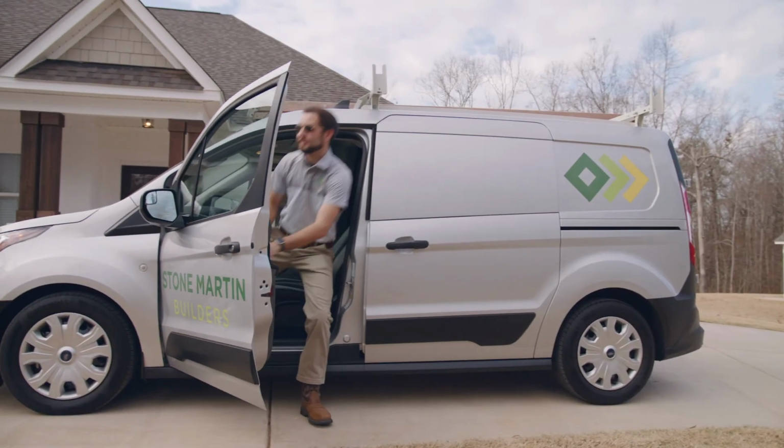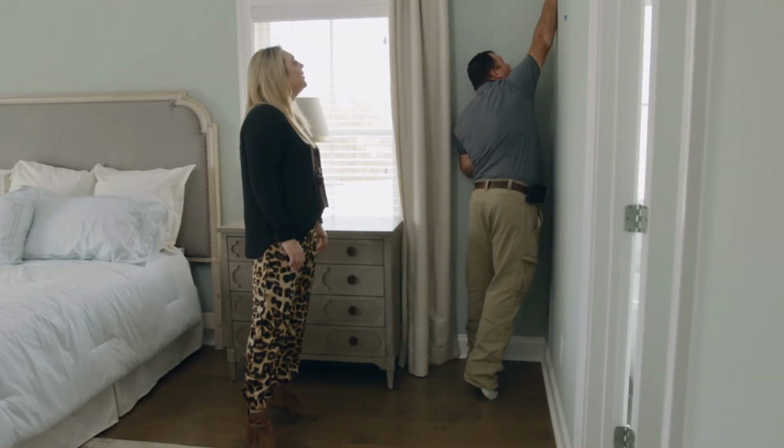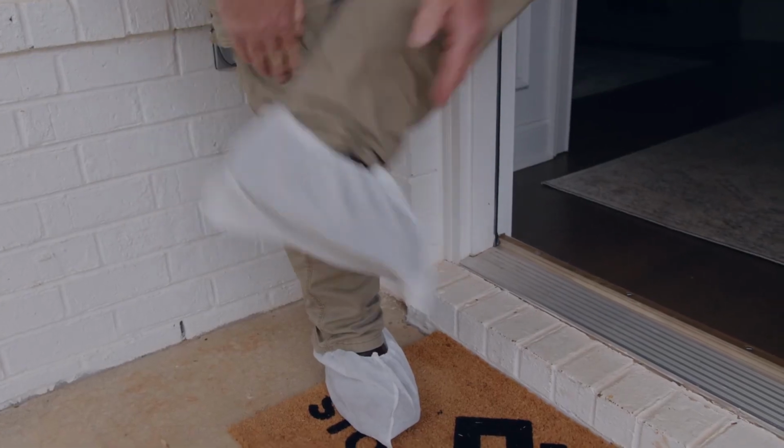Claims are responded to based on three statuses: emergency, 30-day, or 11-month claims. Our warranty superintendents are courteous and professional, and will always respond with the highest quality standards and treat your home with care and respect, including removing their shoes before entering your home.